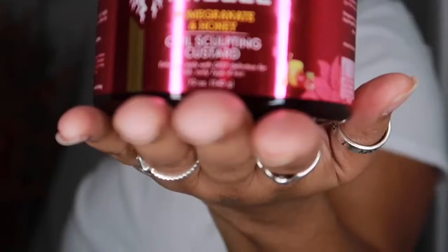So right now I'm getting ready to do a wash and go. Today I will be using the Mielle products. I have been posting on my social media about these products. I'm all about supporting black businesses, so if you already have your products, follow along with me and let's get started.